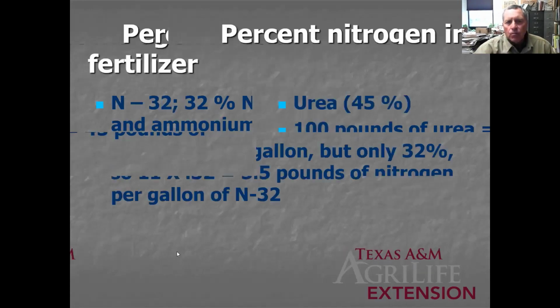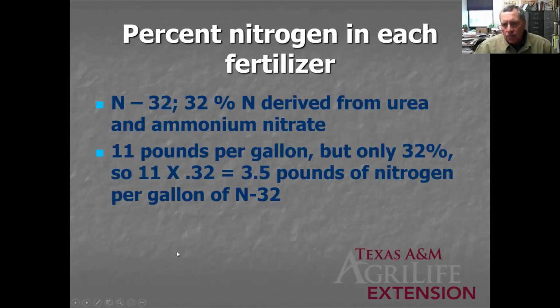The other one that we talked about is N32. It is a liquid product. It's only 32% nitrogen. It's derived from urea and ammonium nitrate. The reason we like ammonium nitrate is it is a stable fertilizer source when placed on the soil. And so if you had your choice, you can broadcast ammonium nitrate and you're not going to lose it to volatilization. And so that's why it's nice to have this in the mix.